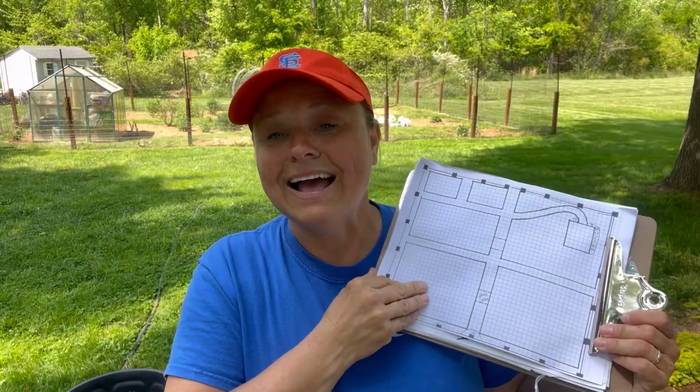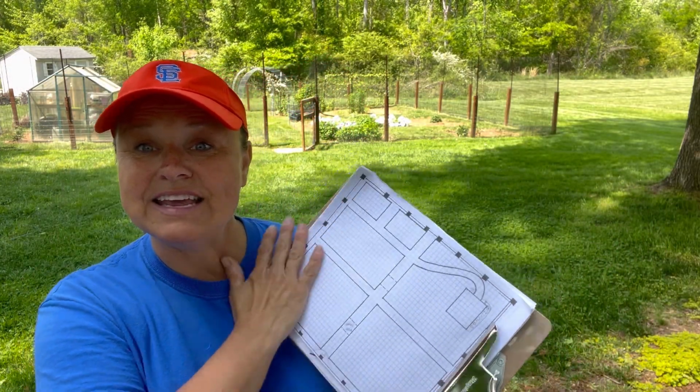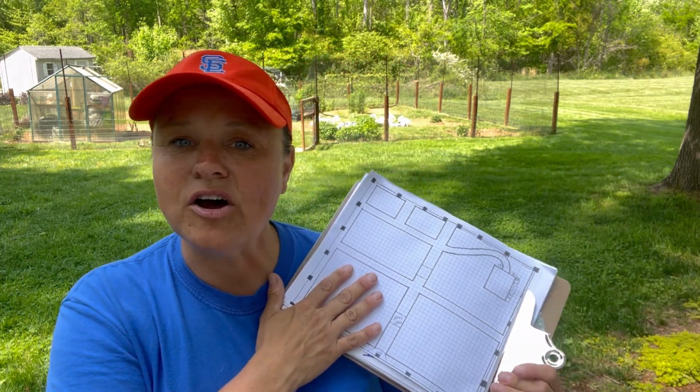I'm so excited. So typically, one of the hats that I wear is a landscape designer. I typically like to design things. However, when it comes to my garden, I don't. I have this diagram that I drew, and I make many copies of it. And each year I sort of lay out my thoughts.